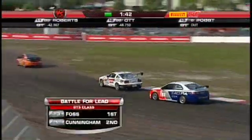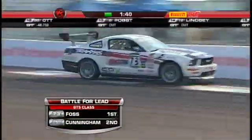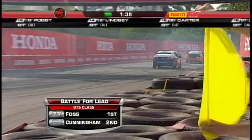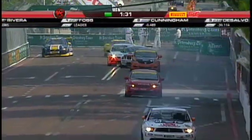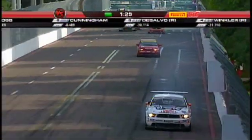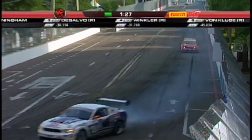And look at this battle in the GTS category. Foss now has P.D. Cunningham all over his deck. Here we go, working traffic, they're coming through. Foss, P.D. locks it up there. Ooh. And then Randy Post is on the exit of that corner. That was wild. That was really crazy.